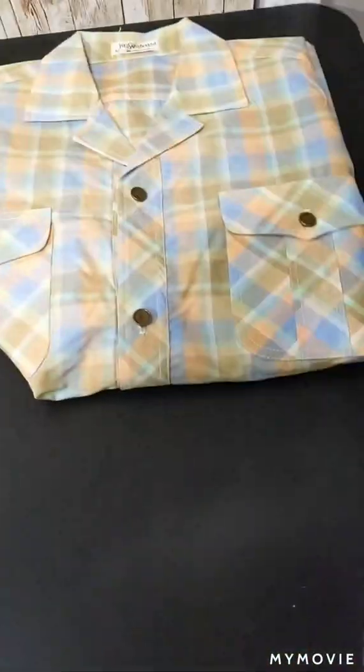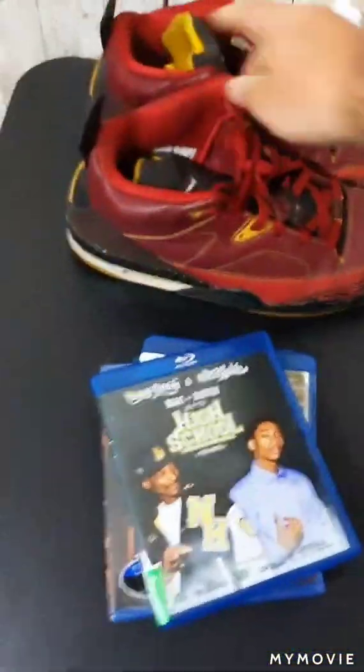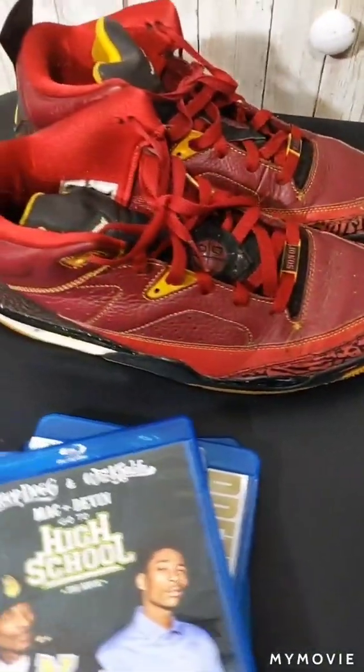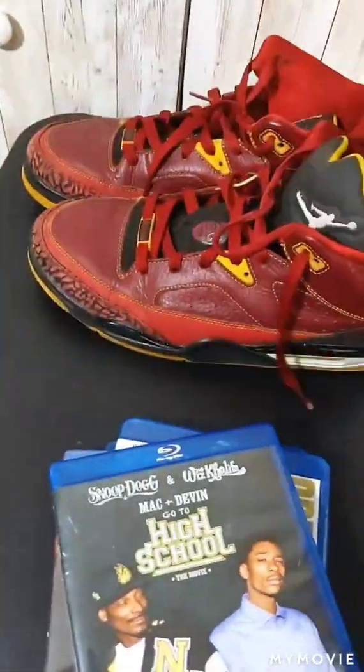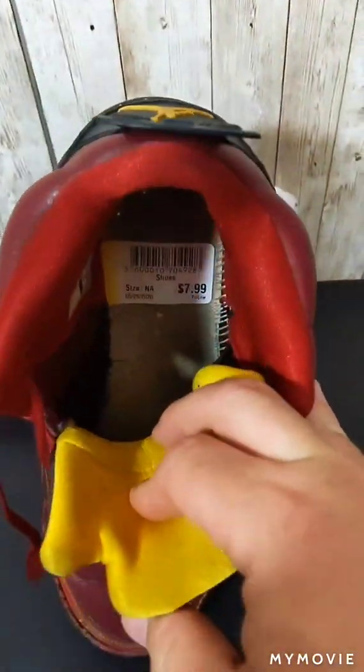Moving along, I'm going to skip this shirt and come back to it. That's the vintage at the end I'm going to come back to. So check these shoes out, some Jordans. Now, they're not the prettiest things in the world, but they will clean up because there's no rips or tears. There's no bites from a dog or anything like those Kilroys that I had last week. But they wanted only $8 for these shoes.